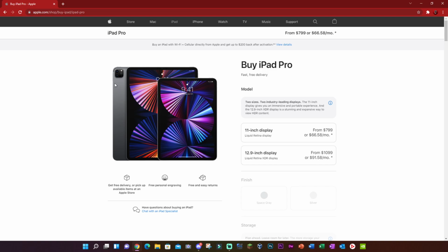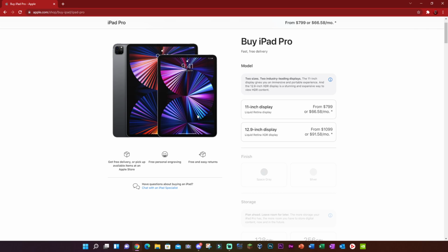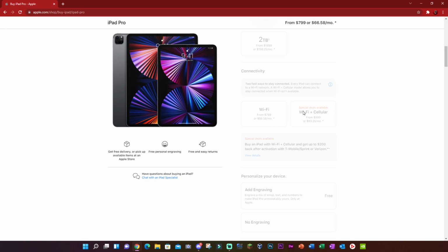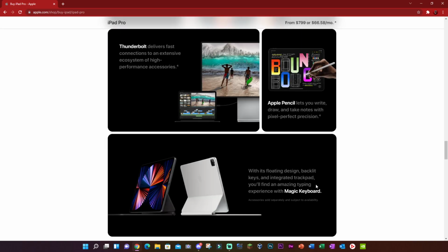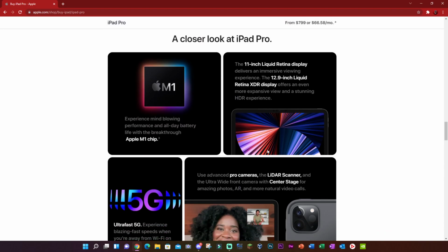Now, the iPad Pro does have up to 2 TB of storage, so you can either get a 128 GB option, which is the lowest, or a 2 TB option, which is the highest. And it does come in different sizes, so you can get the one that is 11 inches and the one that's 12.9 inches. They do have Wi-Fi and cellular models, just like the Mini. It does come with the USB-C charging cable, and there also is a 20-watt USB-C power adapter in it.